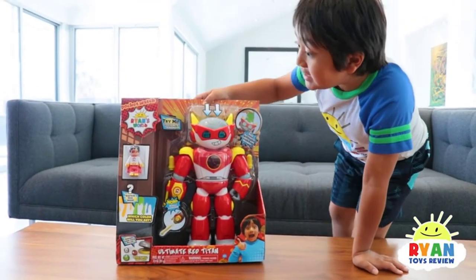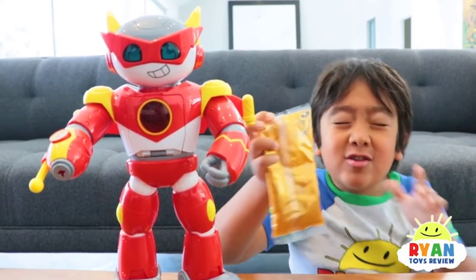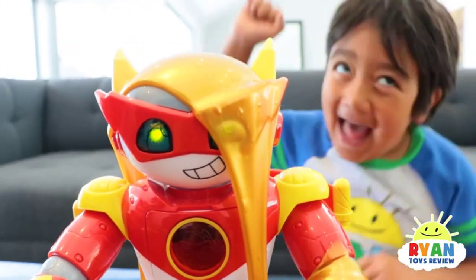Look, Ultimate Red Titan is so cool. What color ooze will I get? I got gold! Pour the ooze on Ultimate Red Titan's helmet for light up eyes and cool phrases.